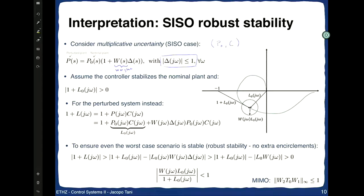So let's assume again that this controller stabilizes the plant. And if you remember the good old Nyquist theorem, we saw that suppose that we write down the polar plot of the loop transfer function, and we see that it's stable if this quantity, which is represented by the distance from any point of the plot to the critical point minus one, has to be bigger than zero. And that's for the nominal system.